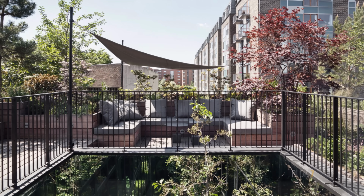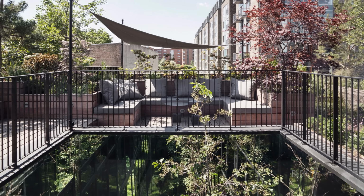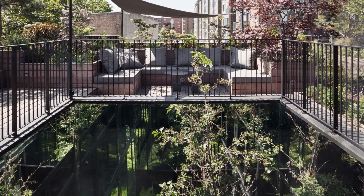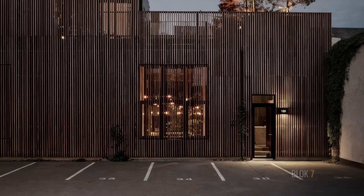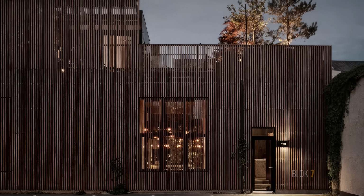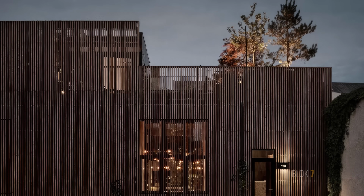Outside, the entire building is wrapped in vertical strips of Brazilian hardwood. The facade is intentionally designed to change with time, as the timber gradually weathers toward a pale silvery gray. This means the exterior is not treated as a fixed surface, but as a material that participates in the aging of the building. Together with the retained brick walls, planted terrace, and central atrium, the facade reinforces the project's dialogue between industrial history and natural elements.